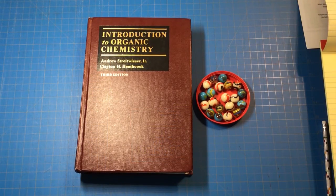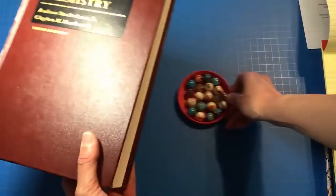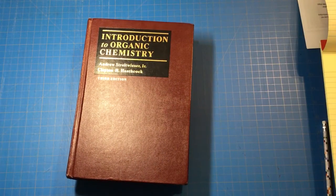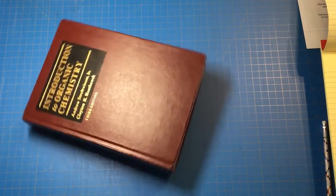Now, if we want to make it even easier to move an object, we can take advantage of rolling friction. To make this textbook roll, we need to make a rolly surface. So we would need either cylinders or spheres. And for spheres, I chose these marbles in a plastic lid. So we'll put that under the textbook to have a rolly surface. And now I can spin the book with very little effort.